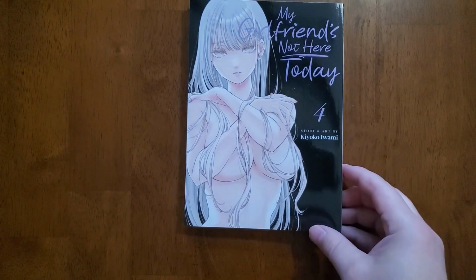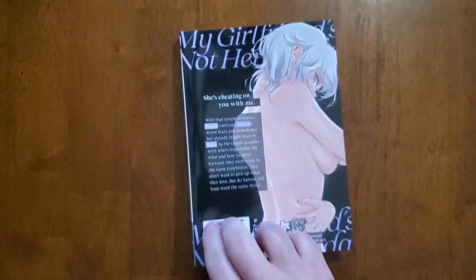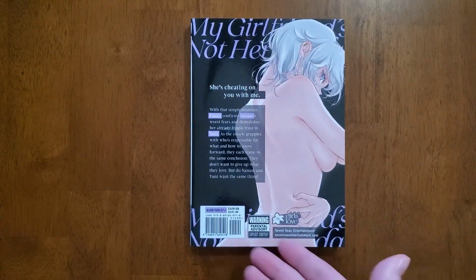We have a Yuri series that has a very adult cover here. My Girlfriend's Not Here Today, volume 4. This is under their Girls Love line, like it says, Parental Advisory.